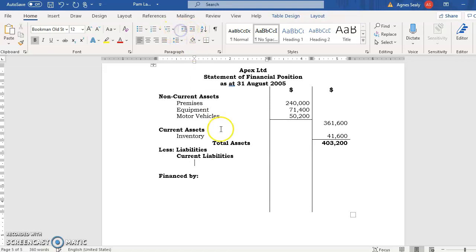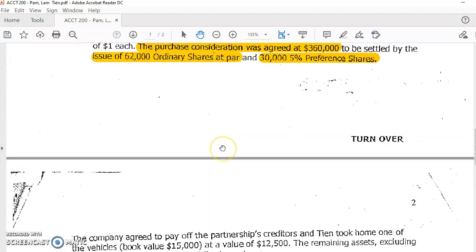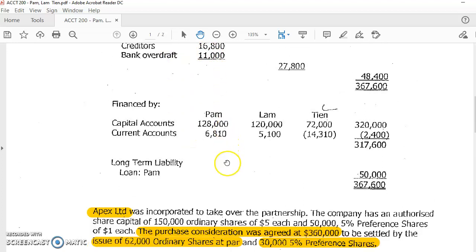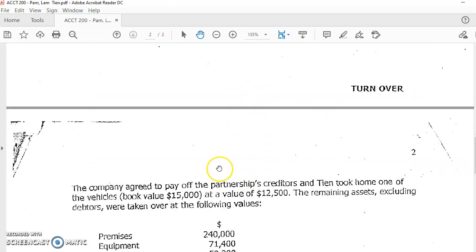and our current liabilities are our creditors or accounts payable, right? And because we don't have any other current liabilities, we would enter the value of our current liabilities, which is $16,800. How did we get that figure? Let's go back and look at our statement of financial position. $16,800 for our current liabilities, and that is because the company agreed to pay that off for the partnership.